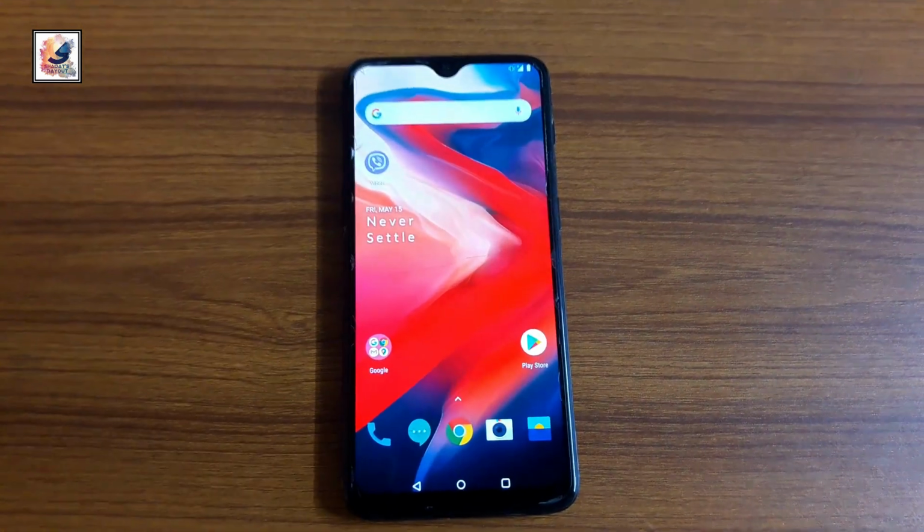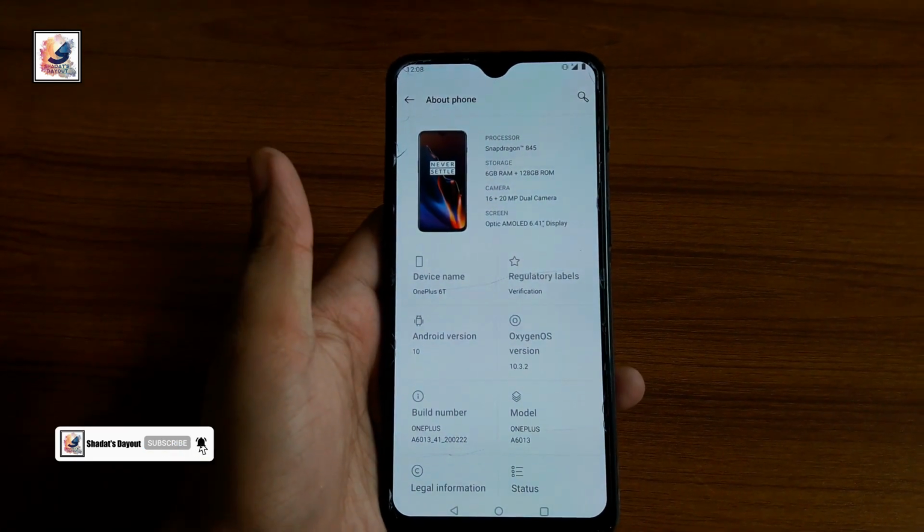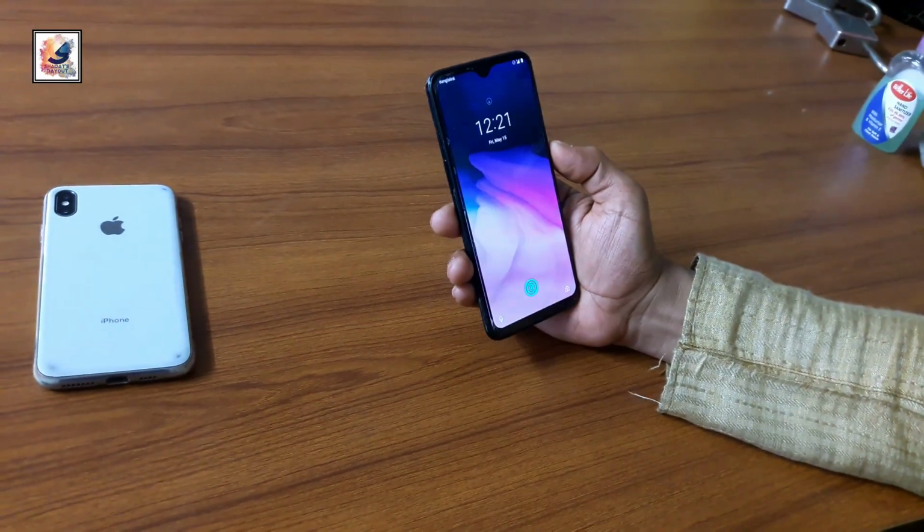OnePlus 6 launched October 2018. After more than 2.5 years, is this phone still worth it in 2021? Find out in this video.